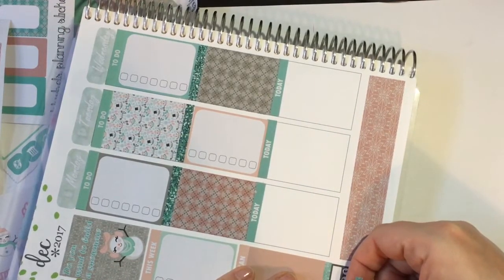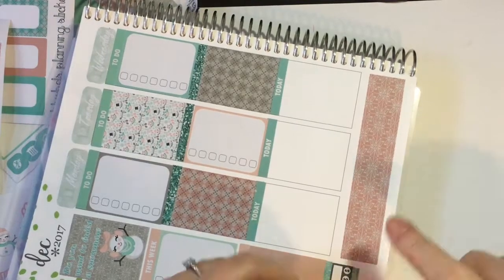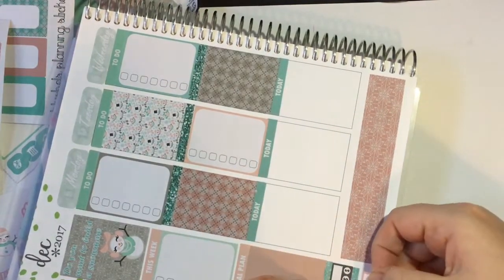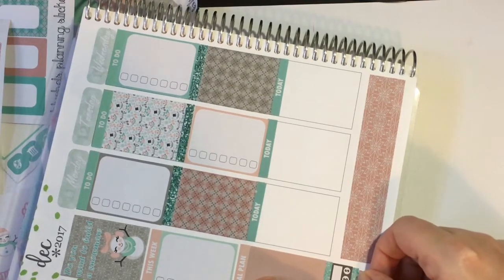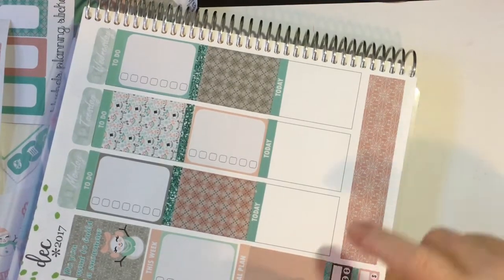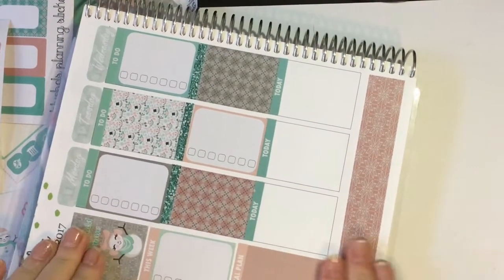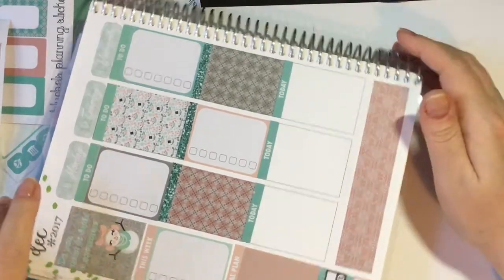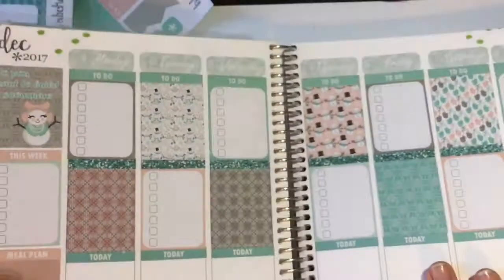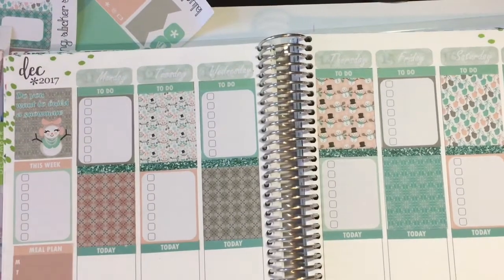And I don't know for the other one. It might be step goal, something like that. Like that, that's there. I think it probably will be step goal. So there we are so far. Very nice. Not too fussy and not too busy, which I really like. Especially after last week, it was lovely, but it was a little bit busy.